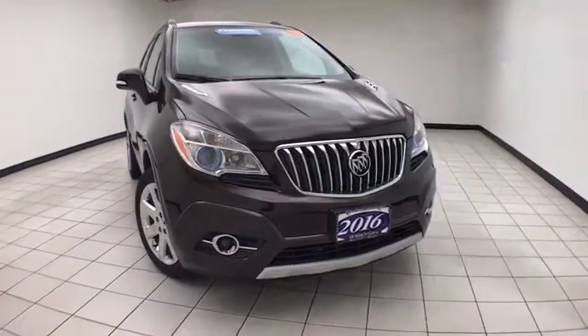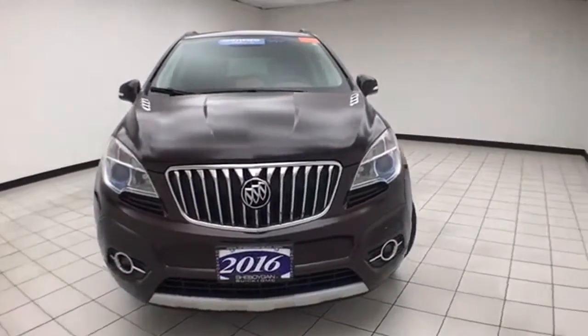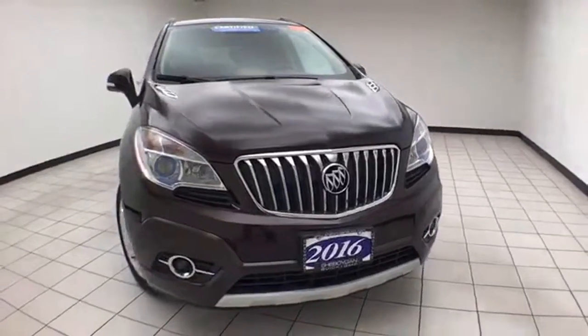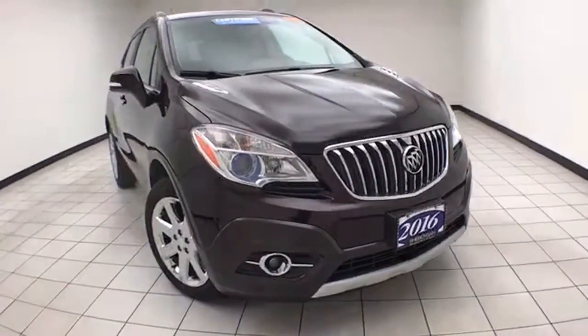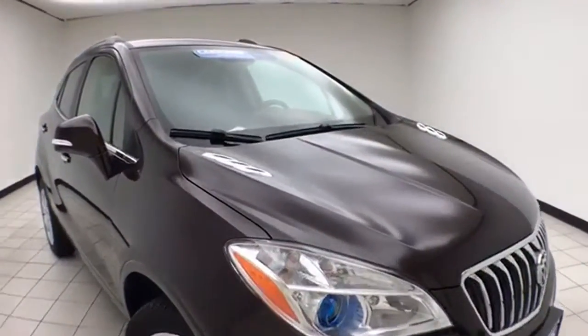Today's special is the GM certified 2016 Buick Encore Premium all-wheel drive, stock number Z7819XX. Only 22,000 miles on this one owner. Comes to us with a clean AutoCheck history report.